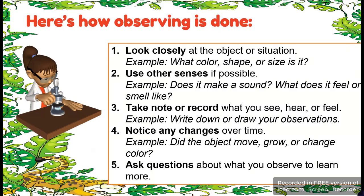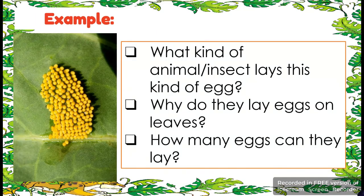Fourth, notice any changes over time. Examples, did the object move, grow, or change color? And last, ask questions about what you observed to learn more. This is the example. What kind of animals or insects lay this kind of eggs? Why do they lay eggs on leaves? And how many eggs can they lay? So this is the example of observation.